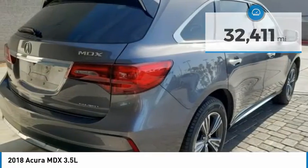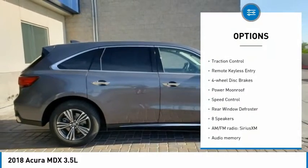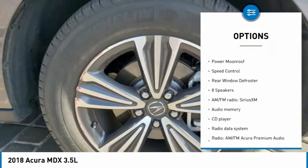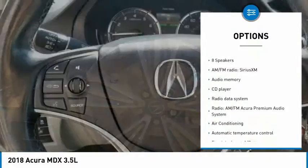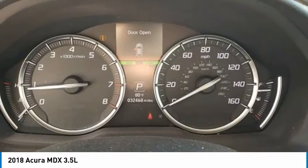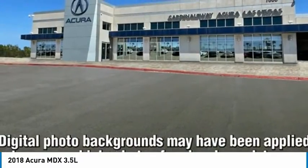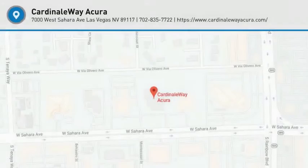Here are some of this vehicle's great options: electronic stability control, alloy wheels, power liftgate, brake assist, traction control, remote keyless entry, four-wheel disc brakes, power moonroof, speed control, rear window defroster. This beauty will make even your house keys jealous. Drive it today.